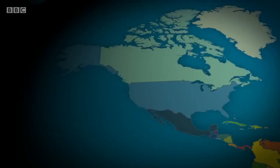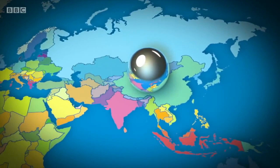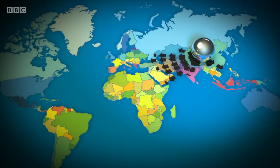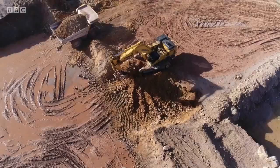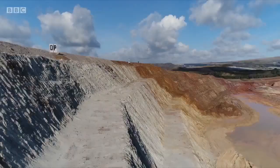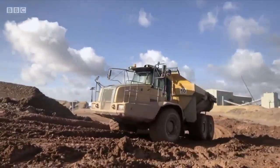But over 80% of the world's tungsten is produced by just one nation, China. They've been selling it for decades. Then, in 2010, they restricted supply, sending shockwaves around the world. But a solution has been found in a field in Devon. In 2015, the diggers moved into the first metal mine to open in the UK for 40 years. They're digging for tungsten.